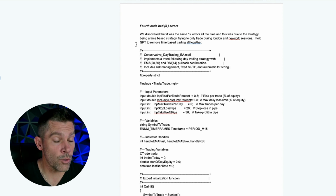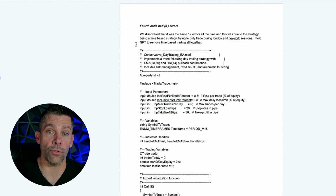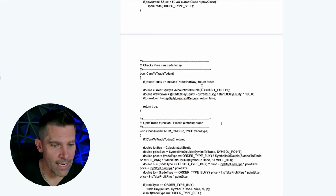It could not figure out how to fix that problem. Although that sucks because I do think this strategy will be better if we can trade only those times. I told it just to take it out. The other strategies are not putting in the time-based either, so maybe it'll be a little bit more fair, but a little bit unfair in terms of the fact that ChatGPT actually had the forethought to think about trading times only, but it couldn't figure it out. So once I said, don't think about time, it gave me the code and it was 0 errors and we were sorted. So because of that, let's talk about ranking, okay?